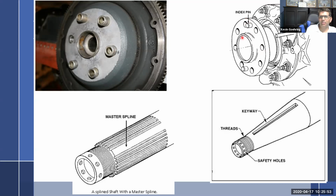this has indexing pins so that you only get the prop on in one way. And if you get the prop on in a weird way, it sets up harmonic balances inside the engine that are really bad. It's bad for the prop, bad for the engine. You can detune it, lose a crankshaft. So they put these indexing pins here on the bigger engines.